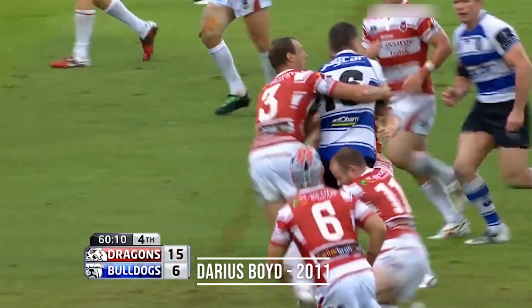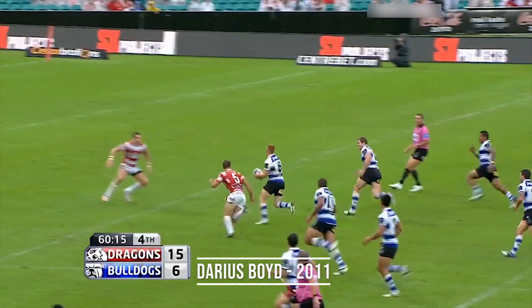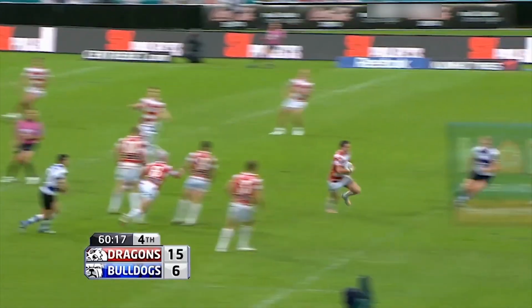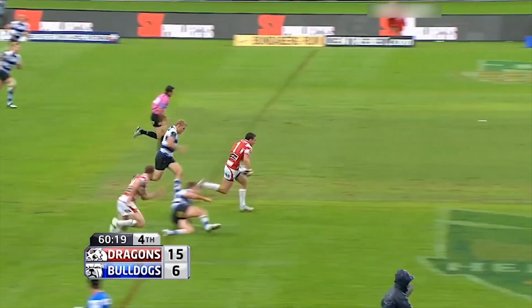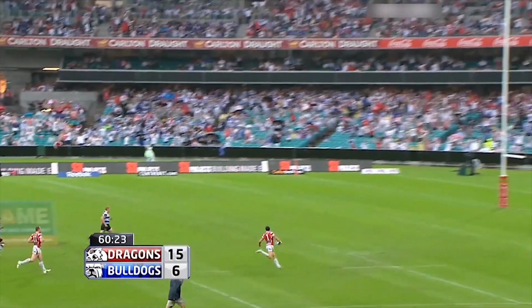Number 9, Darius Boyd 2011. Cometh the hour, cometh the man. On the hallowed SCG turf, Darius Boyd stepped up 60 minutes into the crunch game against the Bulldogs to produce one of the most memorable tries in recent memory.